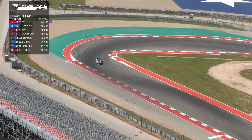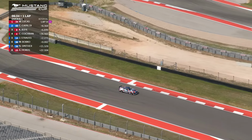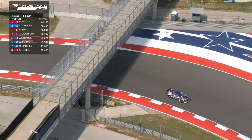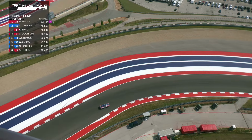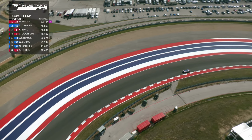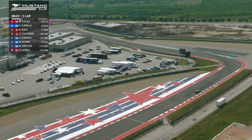But we are here at Circuit of the Americas. We got to focus on this 20-turn FIA Grade 1 facility, just like how Will Lucas is, and it is extremely impressive. You had mentioned 5 seconds already. He's grown that this lap to nearly 7 seconds, and we're not even done with it. I think this is going to be another fastest lap of the race.